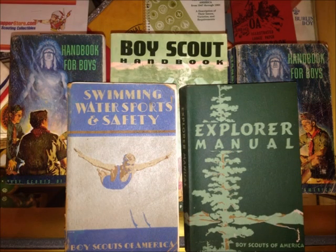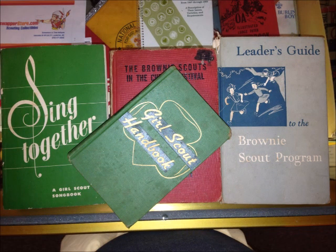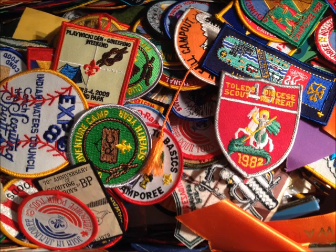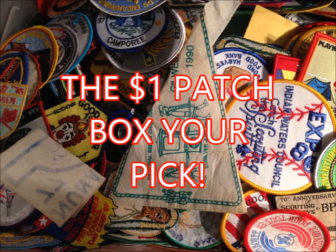I launched my antique mall booth in February of 2014 at Somewhere in Time Antiques. Started off with just a small booth, about 6x9, but now that I've come up on my one-year anniversary, I'm actually looking at doubling the size of that booth, maybe even a little bit more than that, going to a booth that's about 17 feet wide by 9 feet deep. And that's going to allow me to put a lot more stuff in that area.